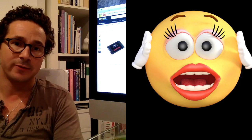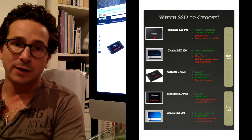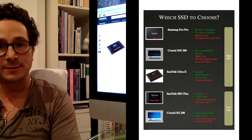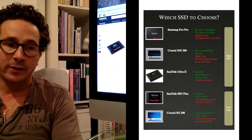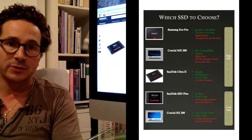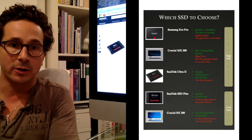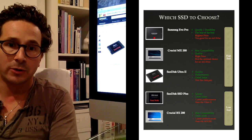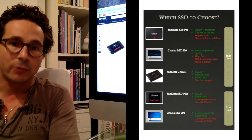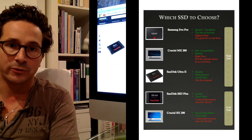So now you are wondering which SSD to purchase. Whether you go for the expensive one, the Samsung, or less expensive ones like the SanDisk or the Crucial, I would think it's not really worth spending the extra money to purchase the Samsung because your computer is old and the other components of your computer will not be powerful enough to really take advantage of the extra money that you would put into the Samsung.